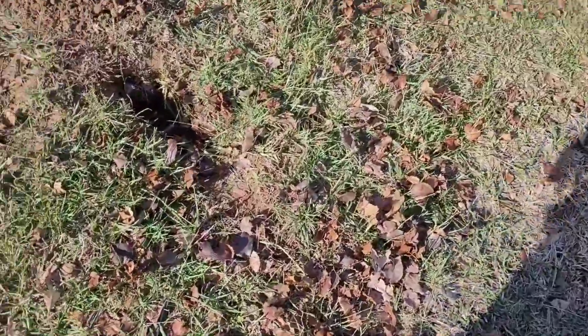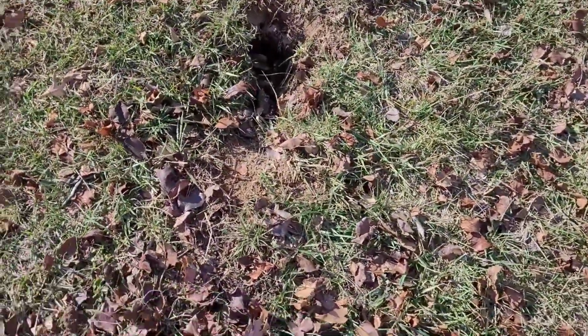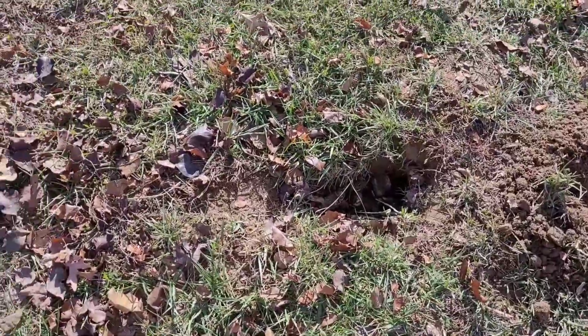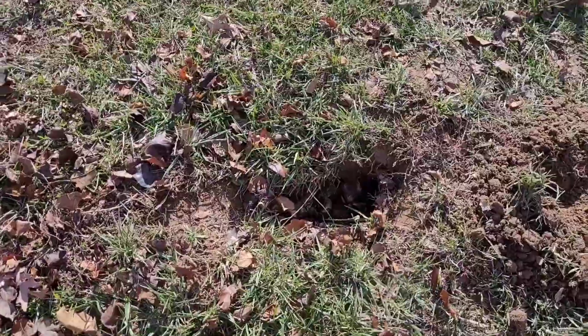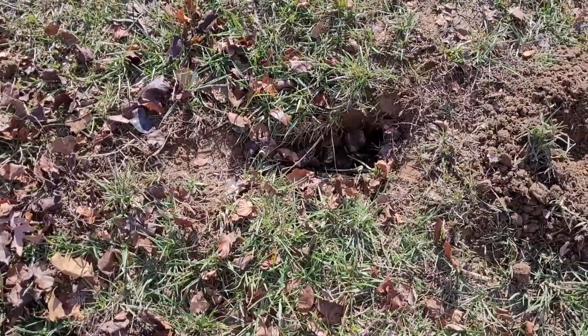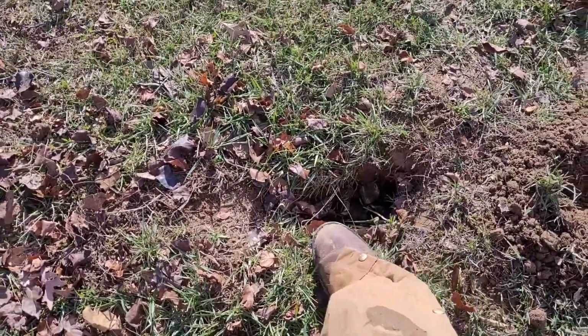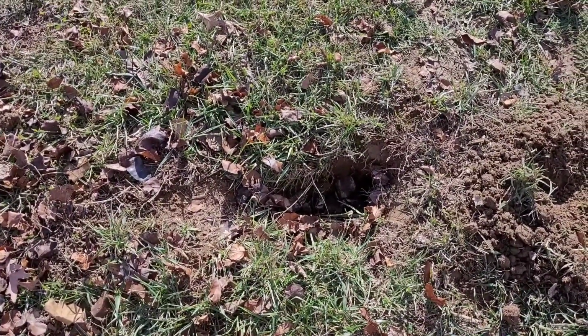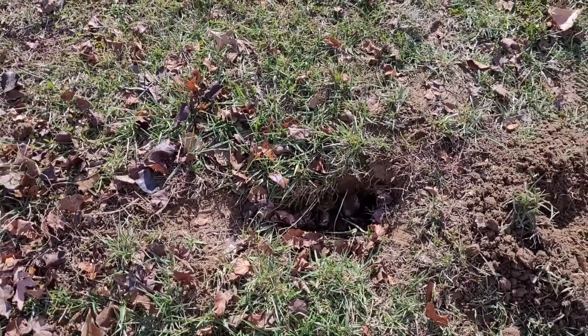So this is where I had the trap last year. I kicked out these leaves here, but I had my trap back here, and right there is where I had my dirt hole. You can tell them coyotes came in, dug that out, and eventually got the bait that was in there well after trapping season.